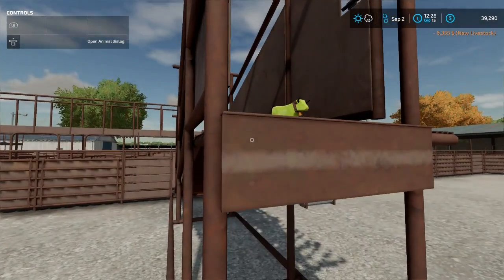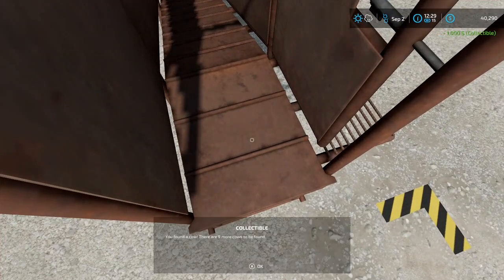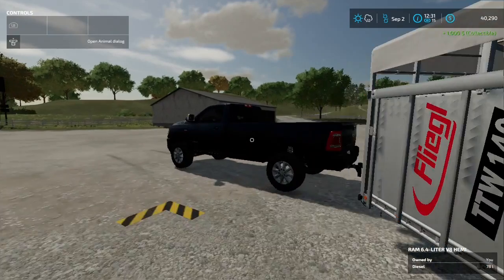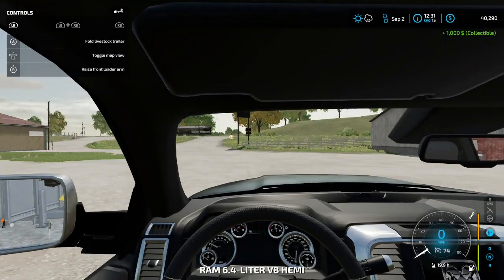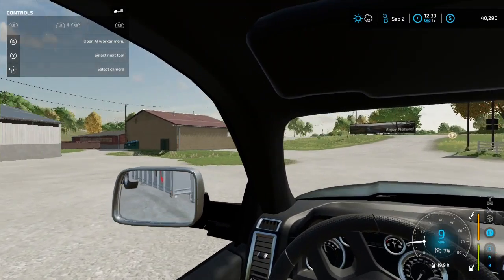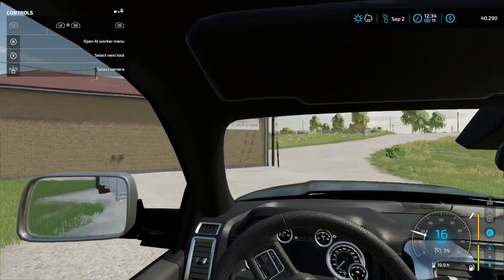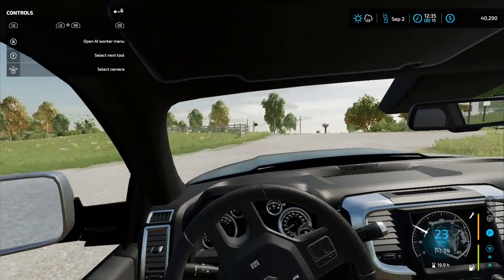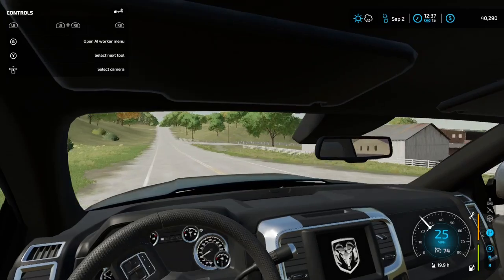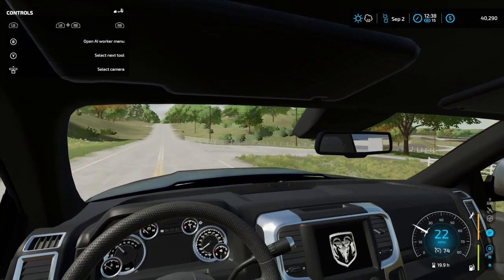Oh, look, a toy. Well, they give us $1,000 for finding that. Right on, right on. I'll fold this up. And now we need to get to the grain mill. So we're going to go out here and make a right. Oh, wait a minute. I don't think this is right. I'll catch up with you when I get to the grain mill.